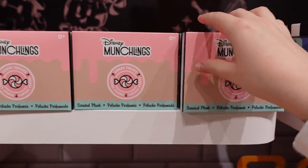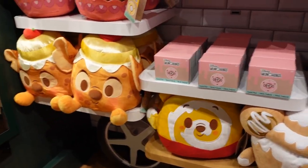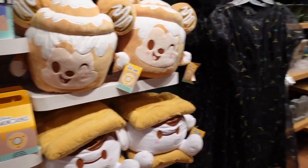Oh, look, they are just adorable. I think I'm going to get one of those and one of those, maybe. But I can't tell you how much I want this Baymax more. But my husband would kill me if I got that.